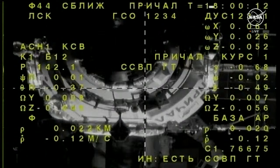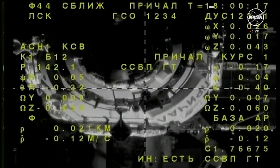Less than 20 meters now separating the two vehicles. All of the systems in good shape.